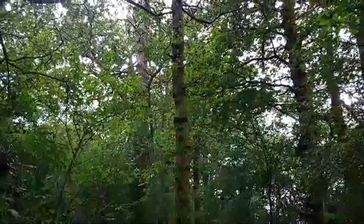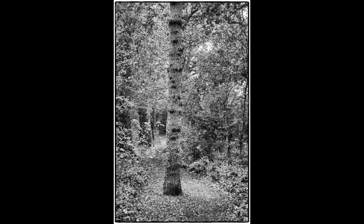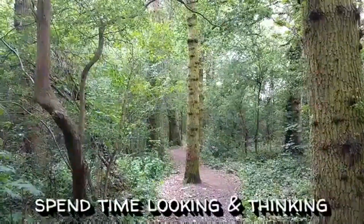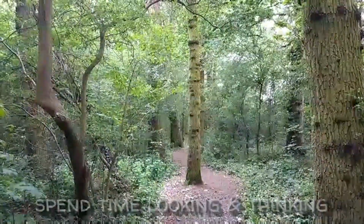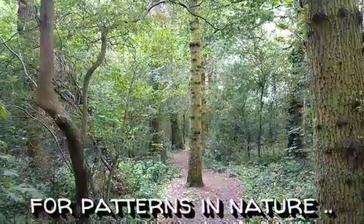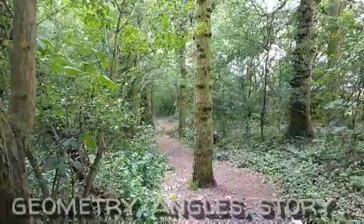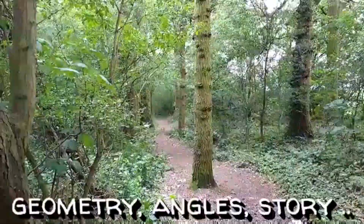How on earth did that single tree manage to get in the centre of the path? Well, the answer is people have walked around it, of course, but you do, as it says on screen, spend time looking and thinking about what that scene is saying to you. Geometry, angles, and a story.